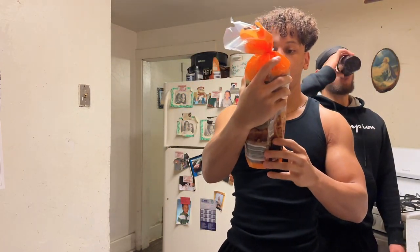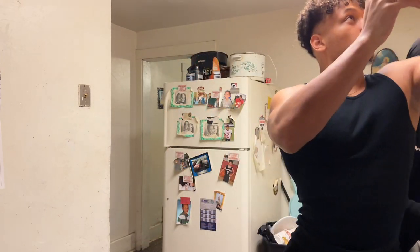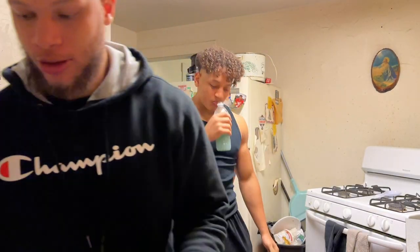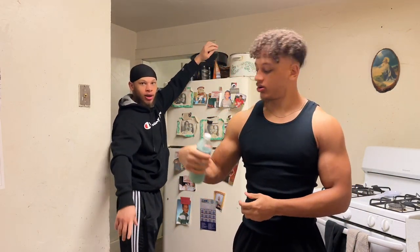Rice cakes are really good. 50 calories. That looks so tasty, man. It ain't gonna taste the best, it tastes like salted Kool-Aid. Yeah, it's gonna taste weird. That salt just added a little thing, but to me, I don't really give a fuck. We care about the pump.